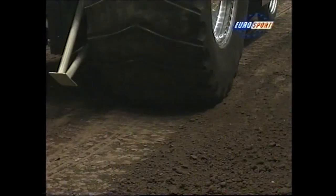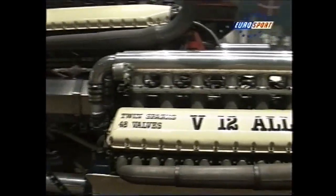Right, the last to pull is one of the most experienced, Q8 Team Popeye from Holland. 3 Allison V12s, the one on the right is new. They broke a transmission shaft in Zwolle a couple of weeks ago, but it's been repaired, and Jan van Alphen is ready and raring to go.